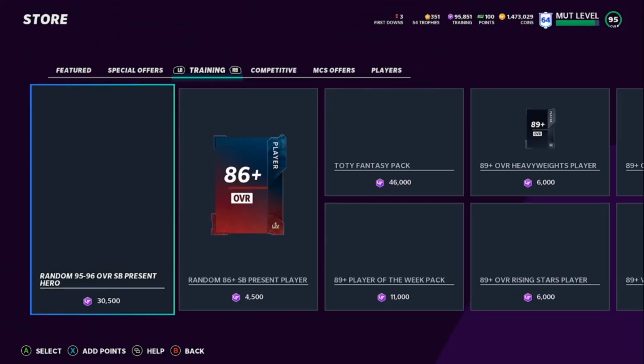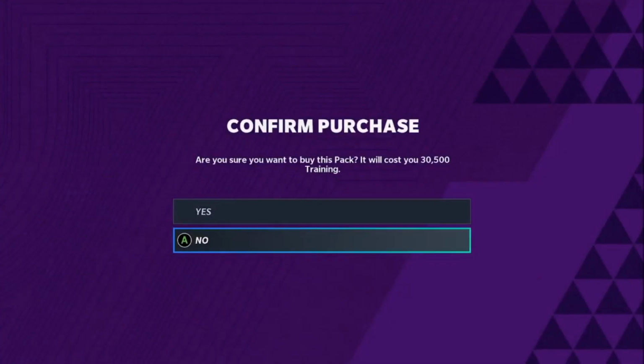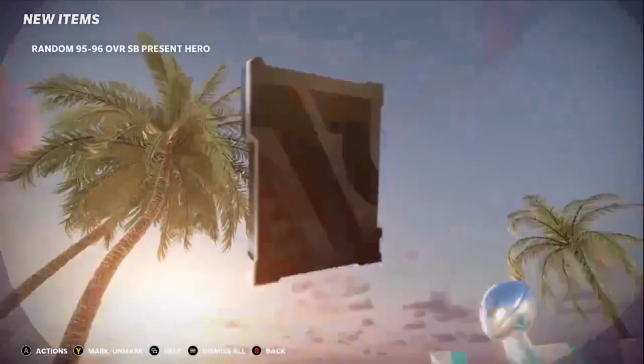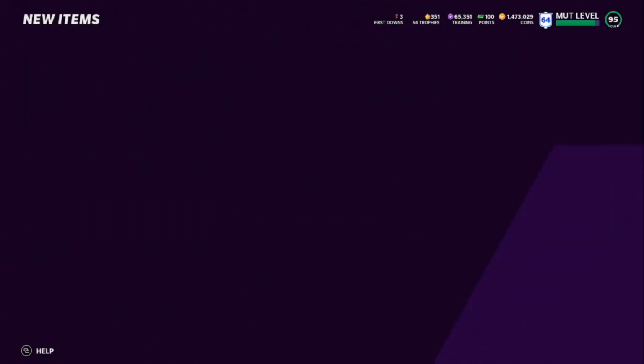All right, so we got 90K training. We could either roll this 86 pack, but I'm going to roll this 95, 96 pack and hope for Chief players and then make a Tyreek Hill and see if it sells. All right, first one, boom. So 30,000 for the pack. We get a 36,000 training card. We just made 6K profit right there. Perfect.